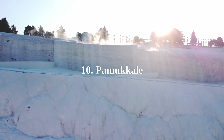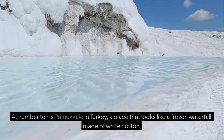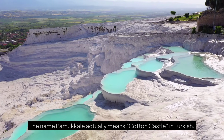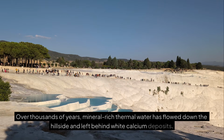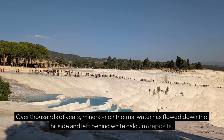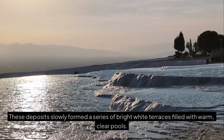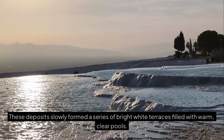10. Pamukkale. At number 10 is Pamukkale in Turkey, a place that looks like a frozen waterfall made of white cotton. The name Pamukkale actually means cotton castle in Turkish. Over thousands of years, mineral-rich thermal water has flowed down the hillside and left behind white calcium deposits. These deposits slowly formed a series of bright white terraces filled with warm, clear pools.